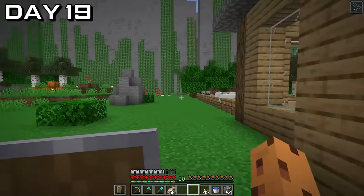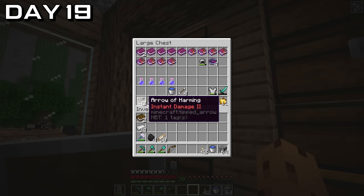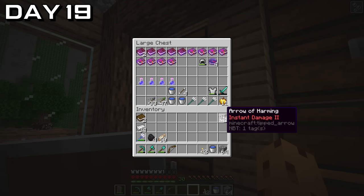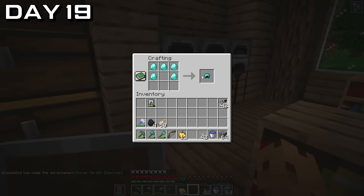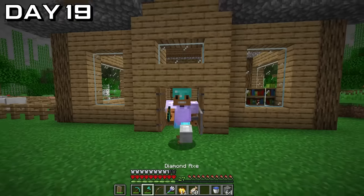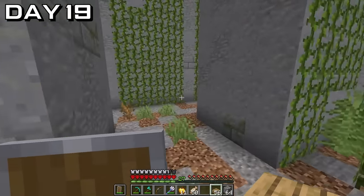But let's go back into the maze. It's been a while. The good news is I do have a bow with all of these arrows, and this instant damage will do wonders. And let's also take some golden apples. Let's make some diamond leggings and a diamond helmet. Let's get protection 3 on my pants. And I think I'm ready to go. Going into the maze gives me an eerie feeling again. But I have to if I want to escape.